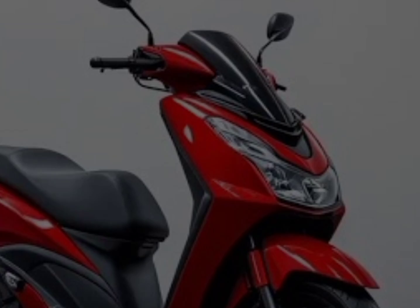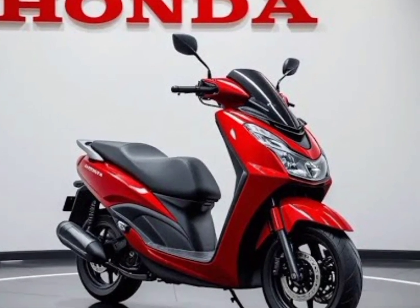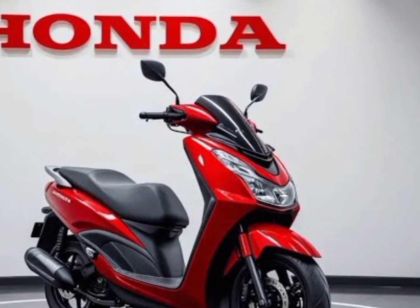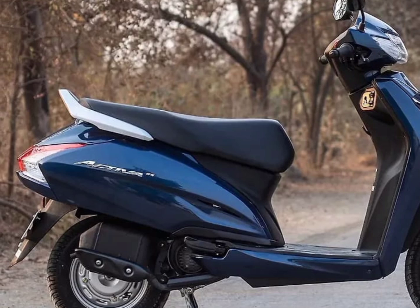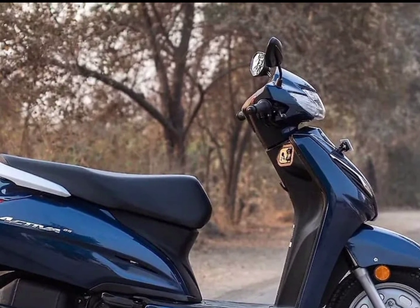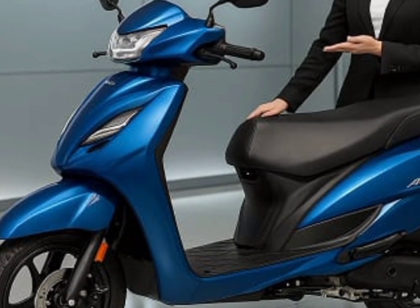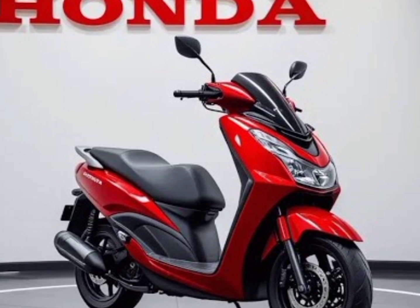Features and technology. One of the biggest highlights of the Activa 7G is its Smart Key technology. This allows remote start, keyless ignition, and anti-theft functionality. The fully digital instrument cluster now displays real-time mileage, distance to empty, trip meter, and service reminders. Honda has also introduced a side stand engine cutoff for added safety and a front glove box for extra convenience.